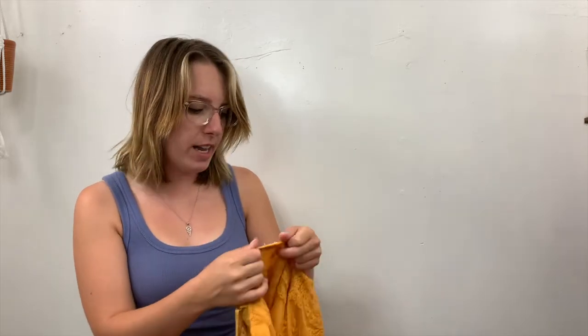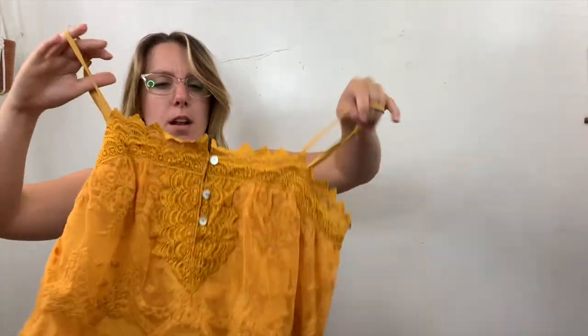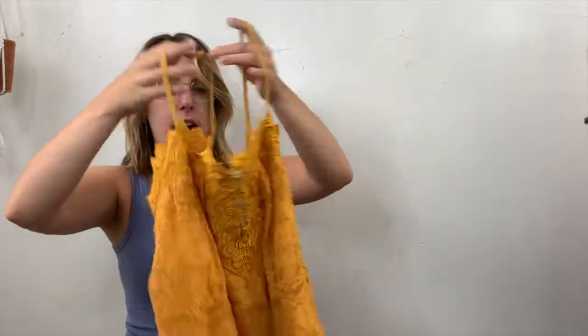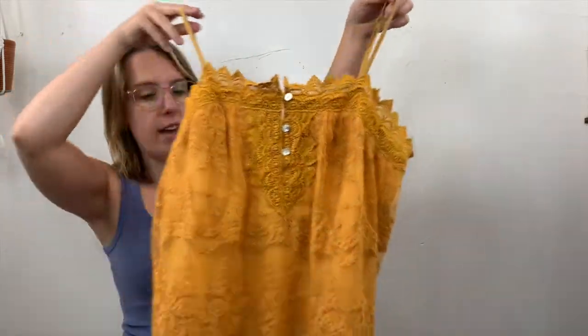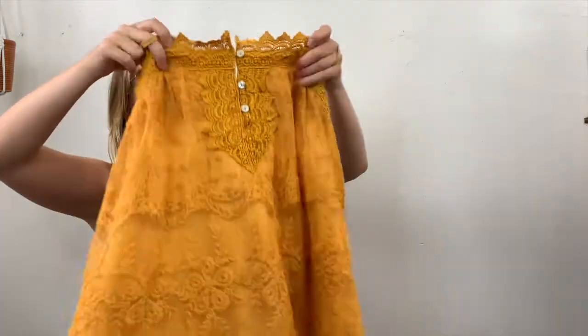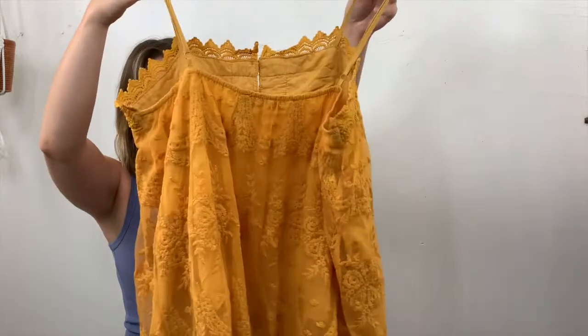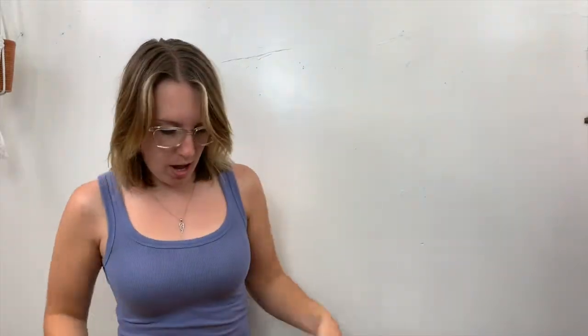Next is a tank top. This is a brand I have never heard of, but I did look it up when I was in the store and it seemed to have good comps, so I'm going to try it. I think it's Lunky. It's a size large, but I picked it up mostly for style. It's just really cute. It has this sort of squared neckline. It has this lace overlay with all this beautiful embroidered lace, and then it's got the little buttons down the front. And that's what the back looks like there. And I just thought it was really cute. And I like the color as well. I think it will do well in my closet.